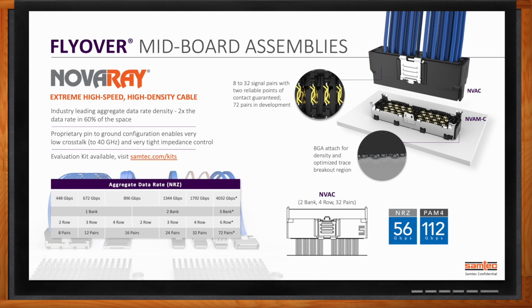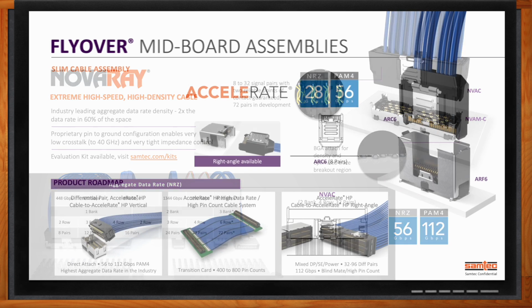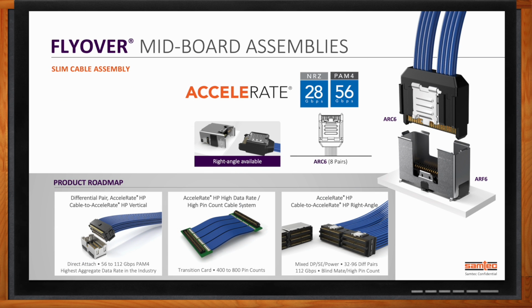That's a great question, Amelia, because not every design requires hundreds and hundreds of transceivers routing from the ASIC to the front panel or from the ASIC to the backplane. And in some cases, density, small form factor with high performance is also needed. So one of the key solutions that Samtec offers here is our Accelerate family of slim cable assemblies, really targeted at midboard applications. We have a number of flavors here that offer not only density, but also performance.